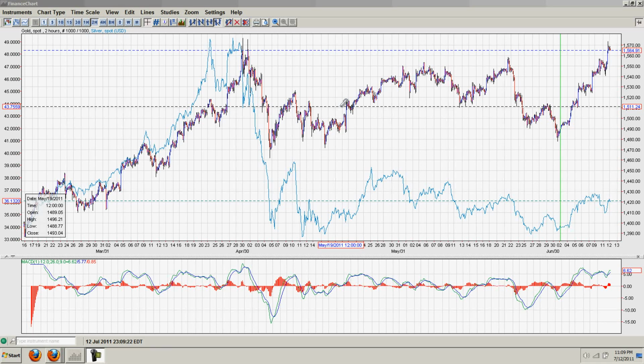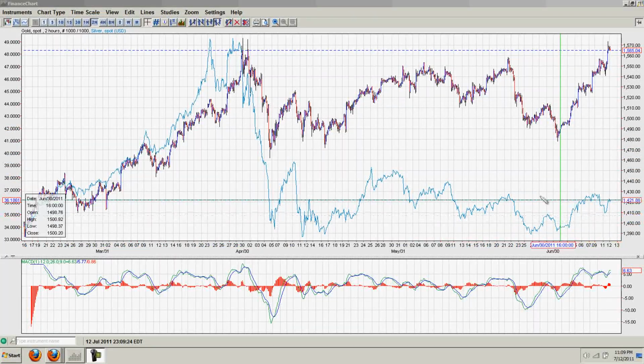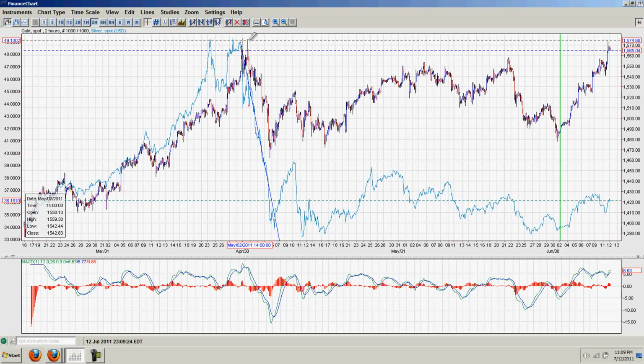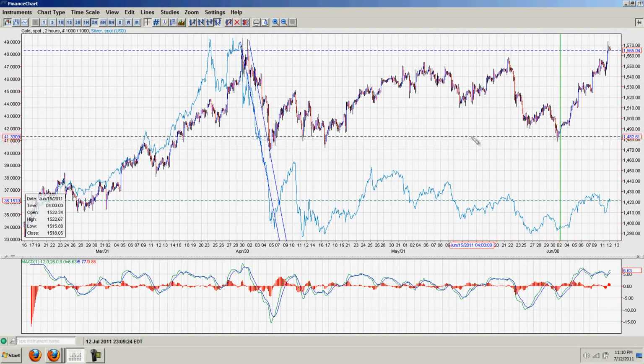We are on a 2-hour chart of the gold silver relative performance chart. You can see the duration of this chart is roughly back to February to the current date. You can see that the May 1st silver crash was accompanied by a gold crash. Not as extreme, but fairly steep in movement. Now, we are at an inflection point as of today.